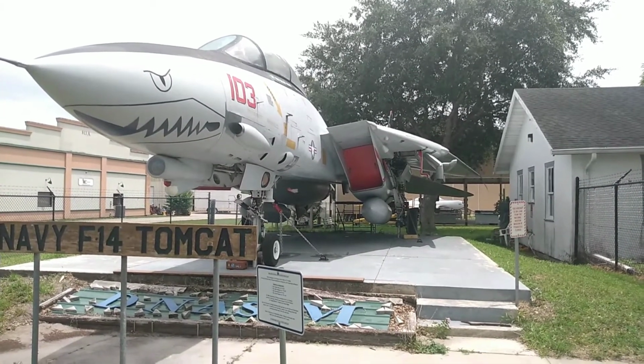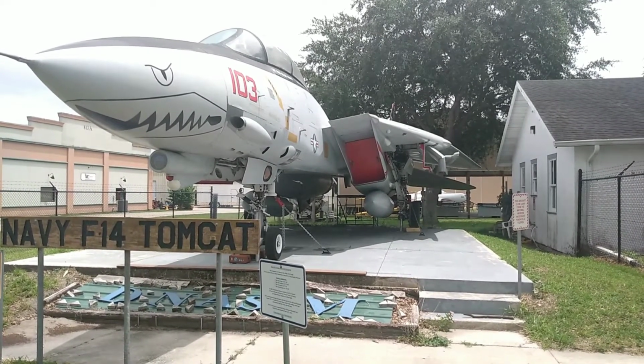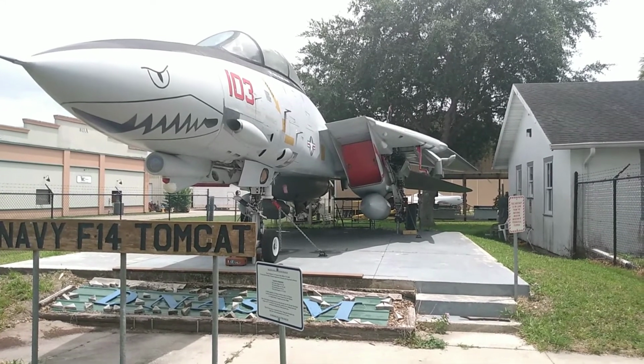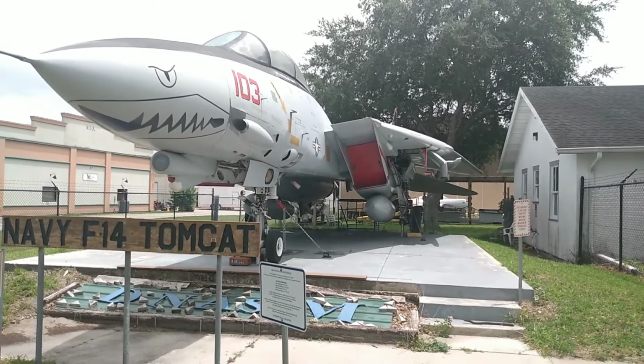The radio intercept officer, or the RIO, controls the weapon system. It can fire 6 missiles simultaneously, hitting 6 completely different targets. Not bad technology for the 1960s.